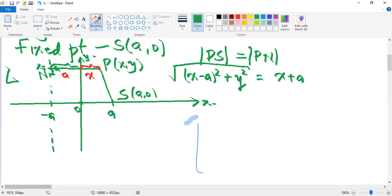Recall that we supposed X is negative A as our fixed line, and we took S as our fixed point, which is the focus. The locus is what we are calling the parabola. So the parabola defines all those points whose distance from the fixed line is equal to the distance from the fixed point. Now this horizontal distance, N, is where the horizontal line from the point meets the line X is equal to negative A.